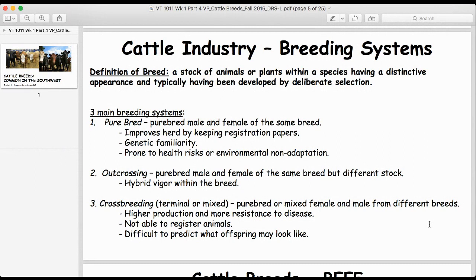When we talk about breeding systems, there are 3 main breeding systems. As you look at this PowerPoint, you may want to consider trying to do an outline with our industry in general, and then the beef side, the dairy side, the products you would get from beef, the products you may get from dairy.